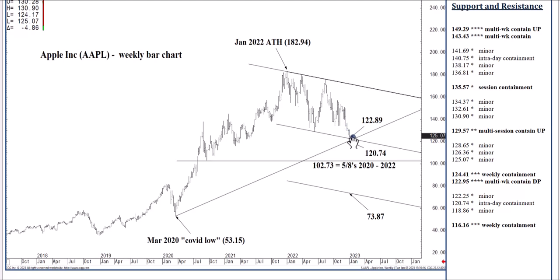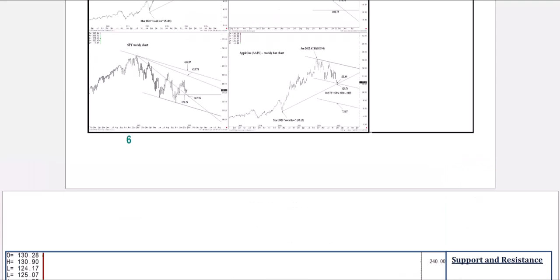August high, 5 months. Yeah, 3 to 5 months perhaps. So anyway, I don't want to belabor that point.